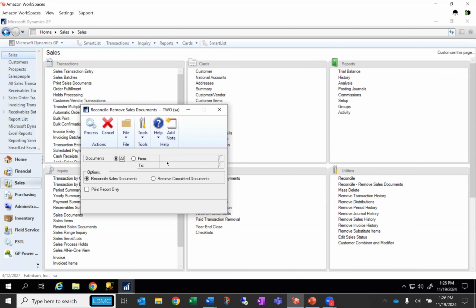And again, you have options for some of the choices. If I wanted to pick based on document numbers, I can do that. So if I know I have a few that are still sitting in the open tables, I can pick them specifically. I can also use this to pick a range if I wanted to do that. And I have this radio button, so I can pick which side of this I want to do. In this case, I'm doing the remove.